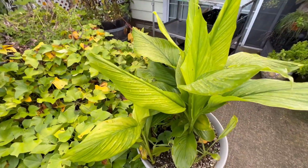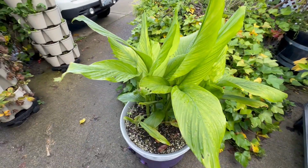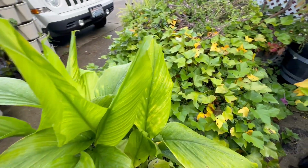Here we have a turmeric. I will pull this plant in for a couple more, maybe a month or two, and let it go a little bit longer. It's doing okay out here though, but it's about had it with this weather too.